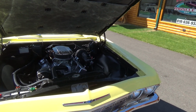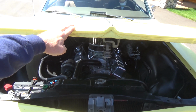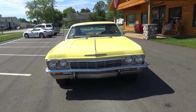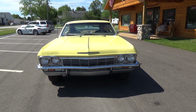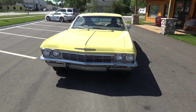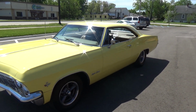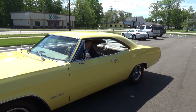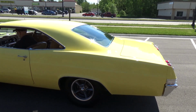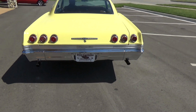We'll fire this thing up. Good sounding car, got nice duals all the way out the back. Nice little cam to it.